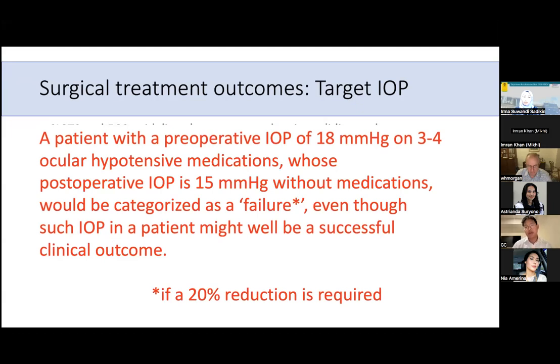Something to keep in mind, though, is that you can have a patient with a starting pressure of 18 before surgery, but they're on all the eye drops known to man. You can do surgery on them and the pressure ends up at 15 without medications. The problem there is that based on the WGA criteria, this surgery is going to be classified as a failure because they haven't reached that 20% reduction. So keep in mind that even though it's classified as a failure, it can be quite a successful clinical outcome for the patient. You've really got to look through that and take it with a grain of salt.